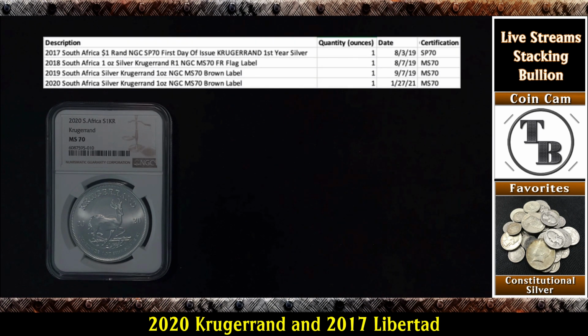But as you can see here, I've got the 2017, the 2018, the 2019, and now the 2020 in MS70. And the reason I bought it was really for this collection. Now, I don't know that this is a great collection. I just looked up this SP70, the 2017 version, on eBay, the sold auctions, and it's selling still for about what I paid for it. So, it's okay. Probably wouldn't lose any money on it, but probably wouldn't make any money on it either.